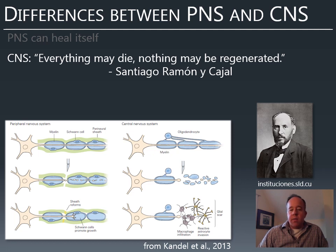And so here you have a diagram from a different book. On the left, we have the peripheral nervous system, and on the right, we have the central nervous system. So on the left, the PNS, if that axon is cut, it can regrow. And it can, in fact, regrow back through the myelin that used to cover it. So it sort of follows the exact same pathway.